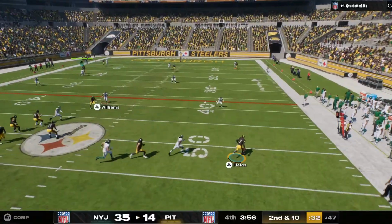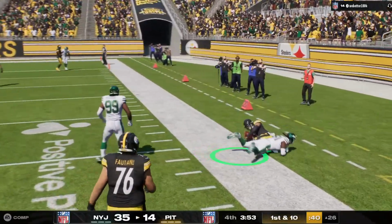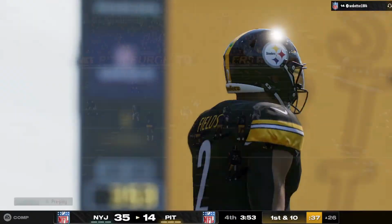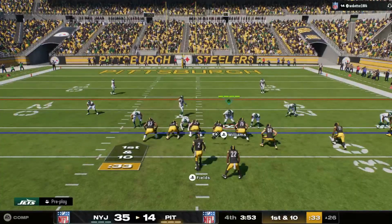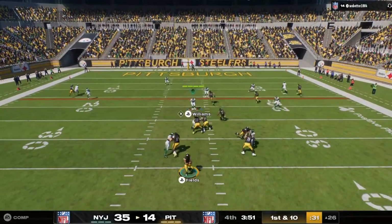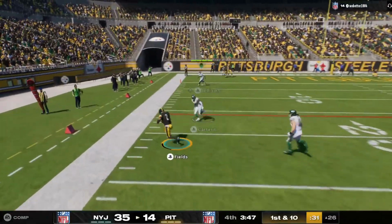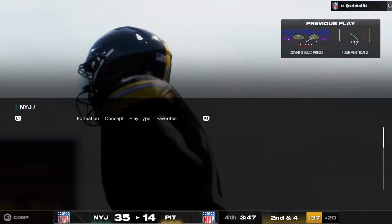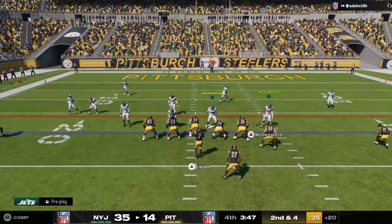Eluding the pressure right, and he is out of bounds, but not before he's inside the 30. Fields, we know he has good mobility. He flashes it there as he scrambles for the first down. Here we go. He'll drop to throw, being chased out left, and out of bounds right around the 20. The improv on the scramble there gets him 6, and it'll be 2nd down.